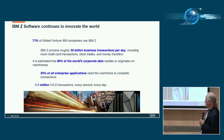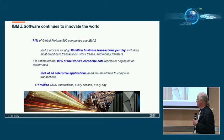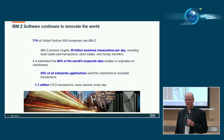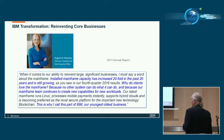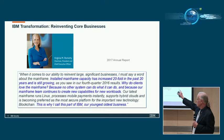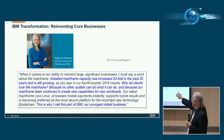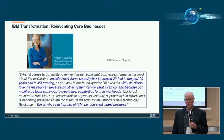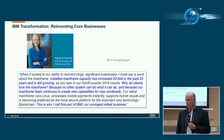55% of all enterprise applications need mainframe to complete. 1.1 million CICS transactions, that's the main transaction system in the mainframe, are executed every second of every day worldwide. It's still an incredibly relevant platform that companies all over the world rely upon at this very second and continue to do so. Our CEO in the annual report confirms our installed mainframe capacity has increased 20-fold in the past 20 years. Why do our clients love the mainframe? Because no other system can do what it can do, and because our mainframe team continues to create new capabilities. That's why we call this part of IBM our youngest, oldest business. It's growing, it's thriving, it's still an incredibly relevant platform, and the reason why I'm standing in front of you today is it's an incredibly secure platform and is getting even more secure. I'm going to show you that in a moment.